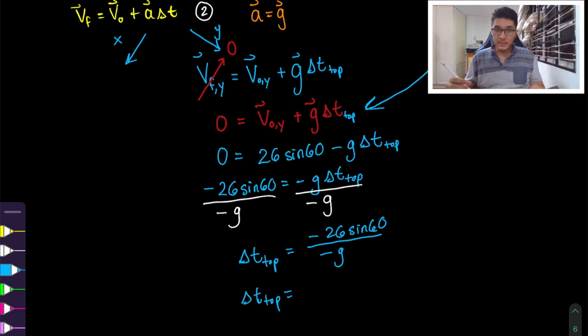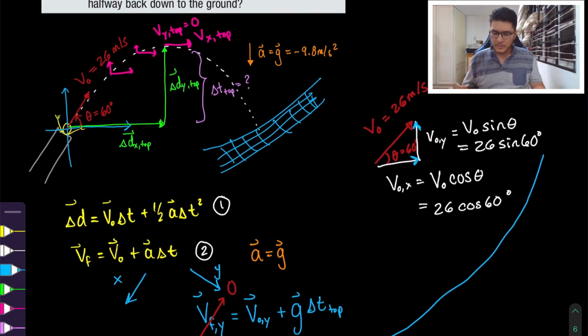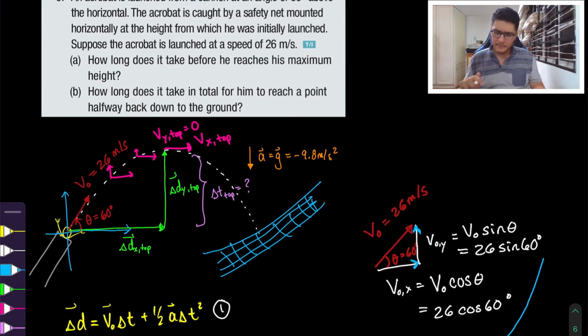We get approximately 2.3 seconds. That seems reasonable. So the time the acrobat takes to reach the maximum height is 2.3 seconds. And I think that's what the question was asking us for part A, right? How long does it take to reach the maximum height? Yeah, 2.3 seconds.